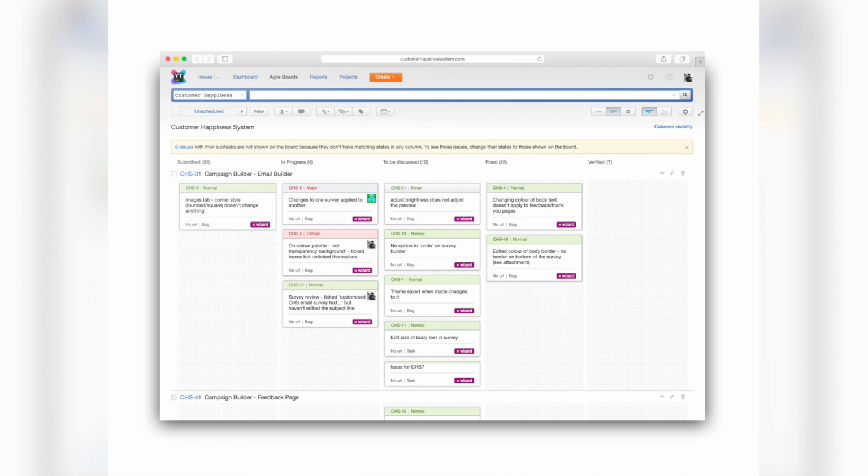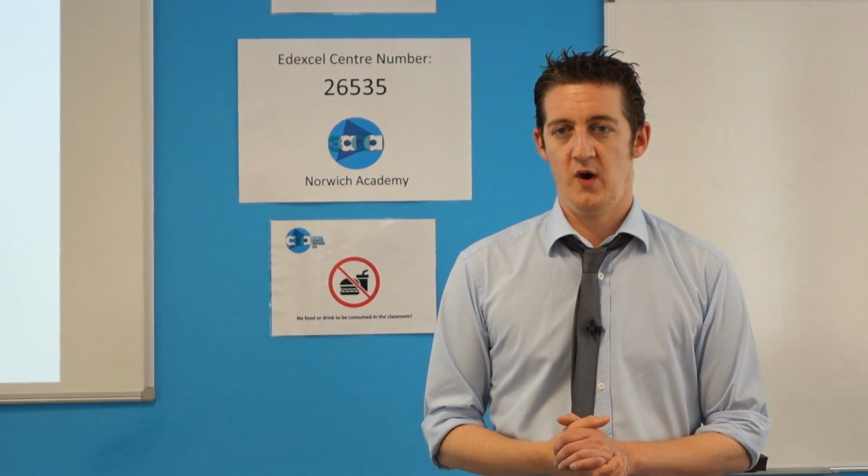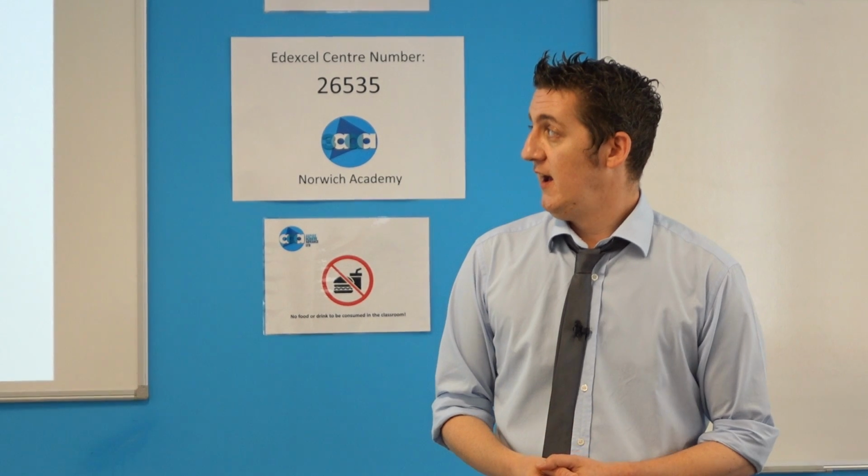Kanban's very simple. We've set up a board, and we've got any issues that are submitted, stuff we're working on in progress. To be discussed is maybe new features, things that need a bit of clarification. Fixed is things we think we've fixed. And verified is things that we've verified that we have fixed. So at the moment, this is our process for bug fixing and approaching our 1.0 release.